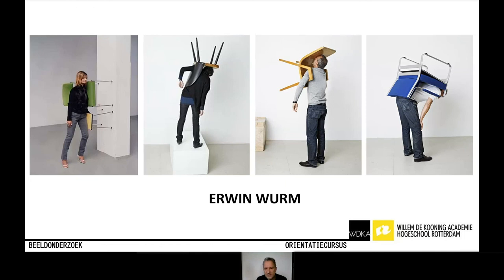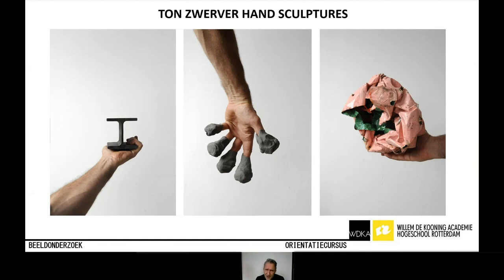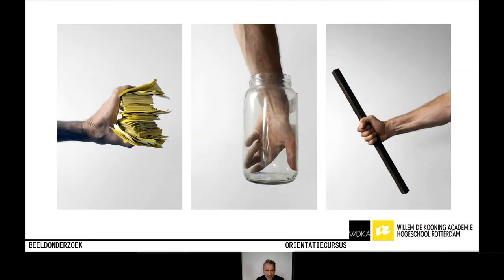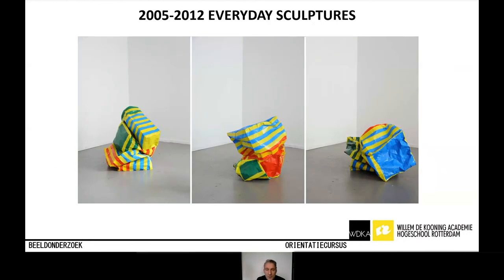Anyway, this is the way that Erwin Wurm works. He's an Austrian artist. And you don't need expensive materials. You can just use anything that you see around you. Like, for instance, Ton Zwerver from Amsterdam, who makes these hand sculptures. They are really funny. And you see that the only thing you have to do is stop thinking conventionally, like, okay, you always have to pick up a pencil. No, you don't. You can pick up a pile of memos here and make a wonderful sculpture, or your shopping bag, put it on the ground, give it a couple of hard kicks, and it changes all the time. So you have a moving everyday sculpture.